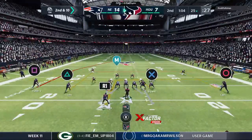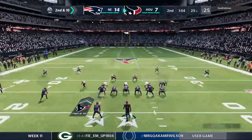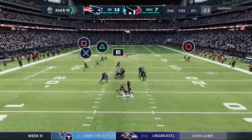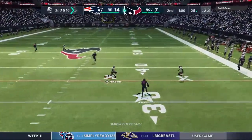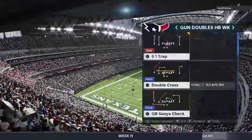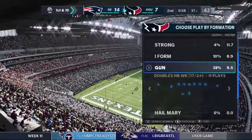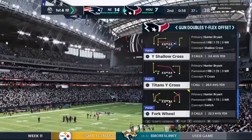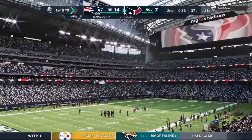An incomplete pass leads to 2nd and 10 from the 25. Throwing again is Watson. He finds his man Johnson, and they're able to get this one across the 35. Now the Texans will burn the first of their timeouts as the stoppage will come with a little under a minute to go in this first half.